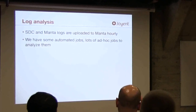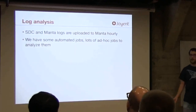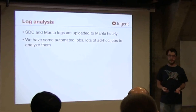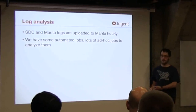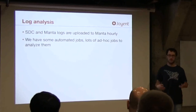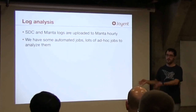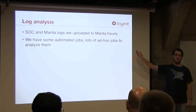I'll talk about this a little bit more if people are interested, but I'm basically going to skip it for now. But we do a lot of log analysis with this Manta system. So we upload all the services in Manta, and now in SDC, upload all of their logs hourly to Manta itself. And this is actually how we do billing for Manta. We upload the logs from the front-end services and the other services that do global operations. And then we run compute jobs on those logs in Manta and do people's bills. That's kind of cool. We pay for those.